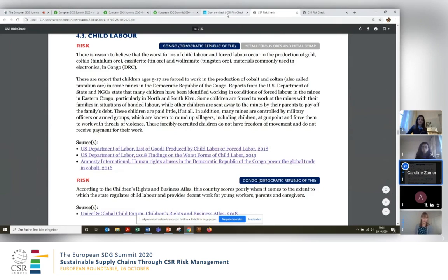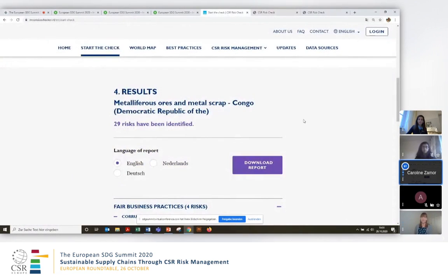Can I add something, Katinka? Yes, of course. What you can see here, we get this question from Germany a lot. So the risk check says that 29 risks have been identified. If you would like to compare different suppliers from different countries, and you go to China and textiles, and then you go to Romania and textiles, China might have more risks identified than Romania. This is not because China is a riskier country, but because there are more sources for China and textiles. So the number of risks doesn't give any conclusion about how risky a country or product is.